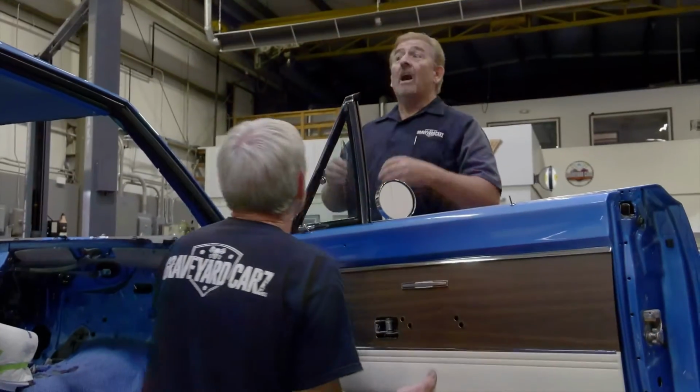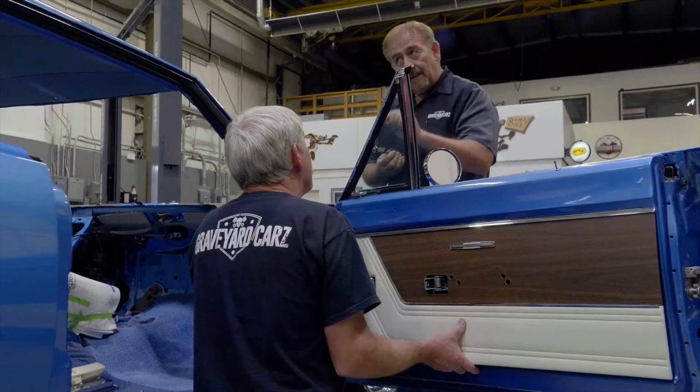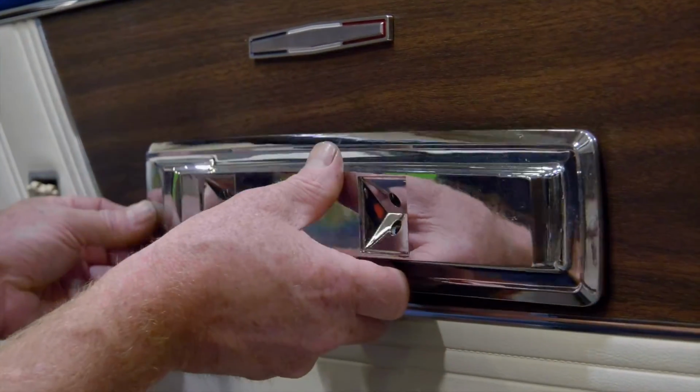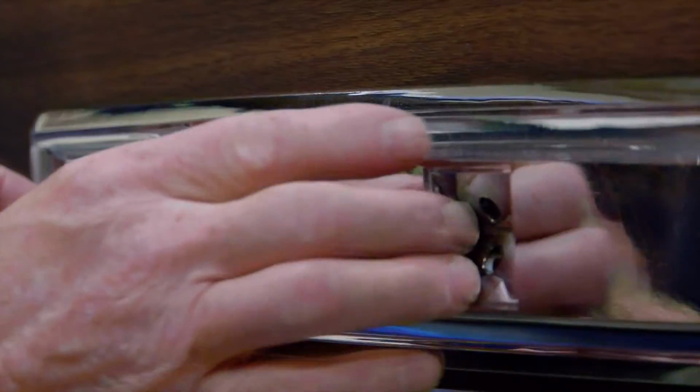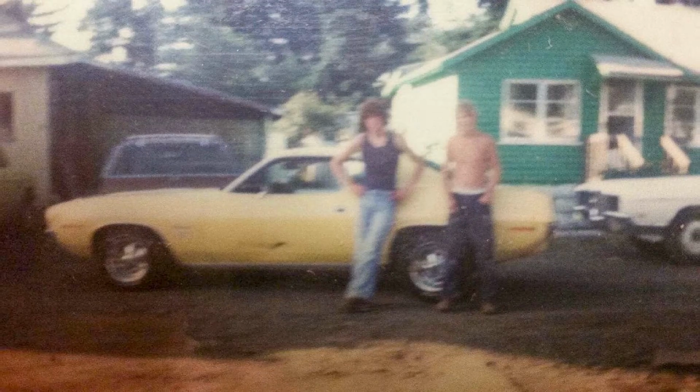So I got to help install the interior in this car, and it had white door panels, and I really love that because my car had white door panels also. What's really fun about this is Mark actually tracked down my interior panels out of my Barracuda from back in the day when I was 18 years old.